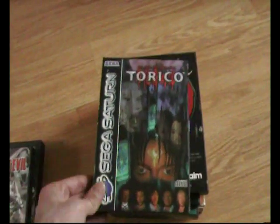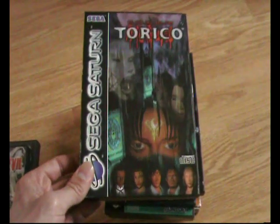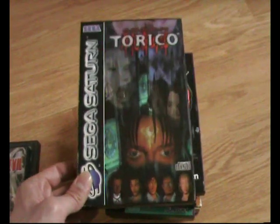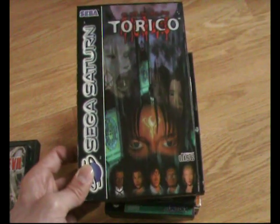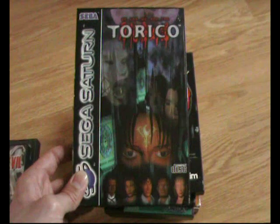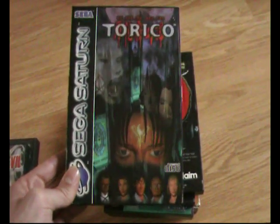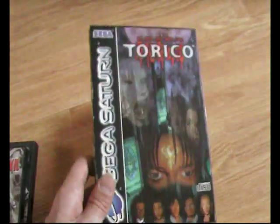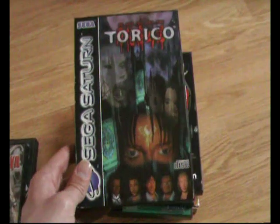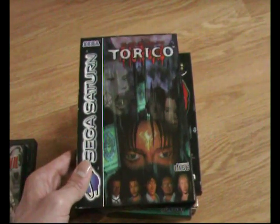Next up is Toriko, or Lunacy as it's called. This is a fantastic game. Again, I haven't played this one all the way through. I've only played like the first half an hour of it, but you know, it is a fantastic game. I can see that. Great voice acting actually for the time, considering. Great graphics, really good music, great storyline.